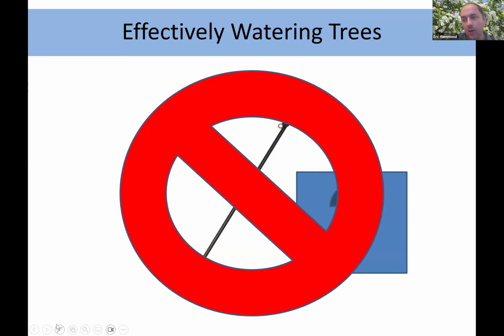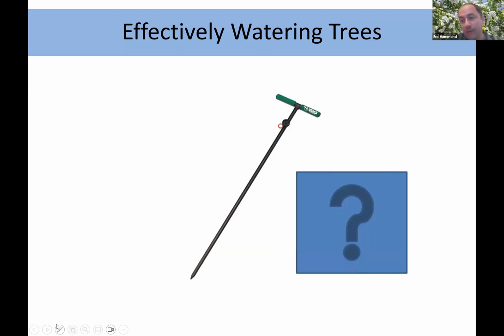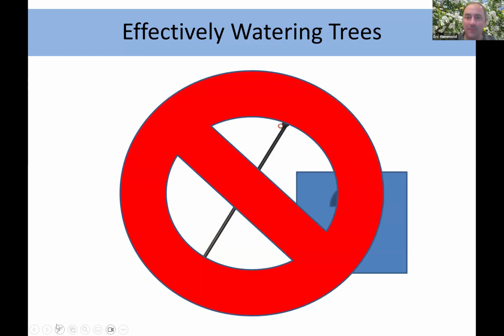Don't do that. I guess you could put it in just 12 inches in the soil so you're not watering too deeply, but you still have to move the silly needle all over around the tree. So a sprinkler's probably better.